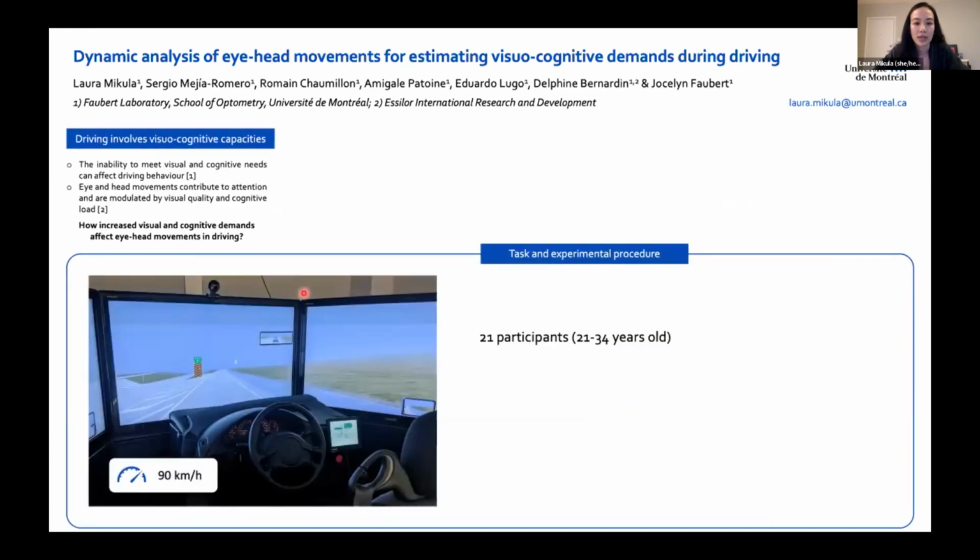In order to do that, we had 21 young participants coming into our lab, and they were in a driving simulator, doing quite a simple driving task where they were on a highway, and we asked them to maintain a speed of 90 kilometers per hour as accurately as possible.